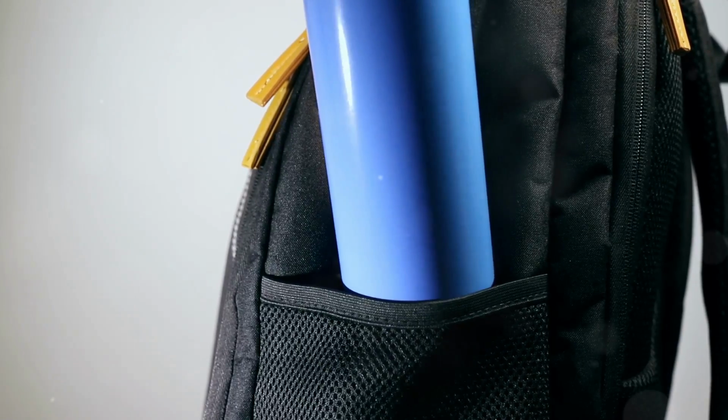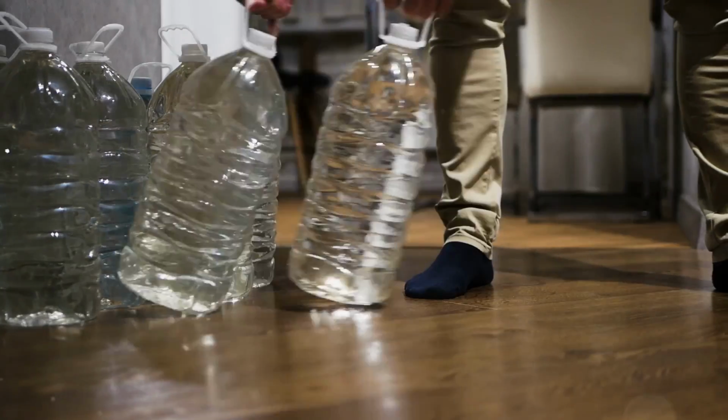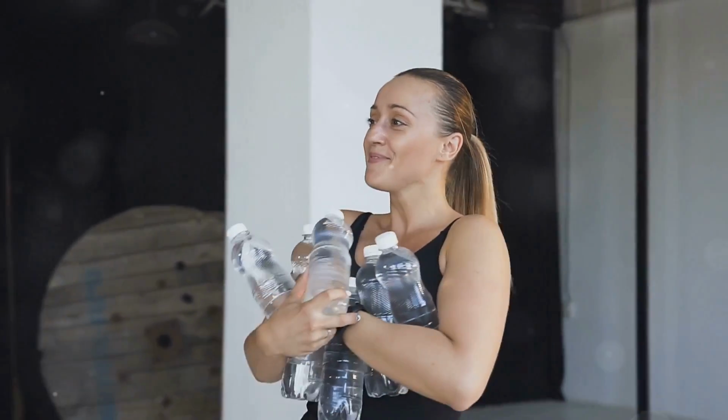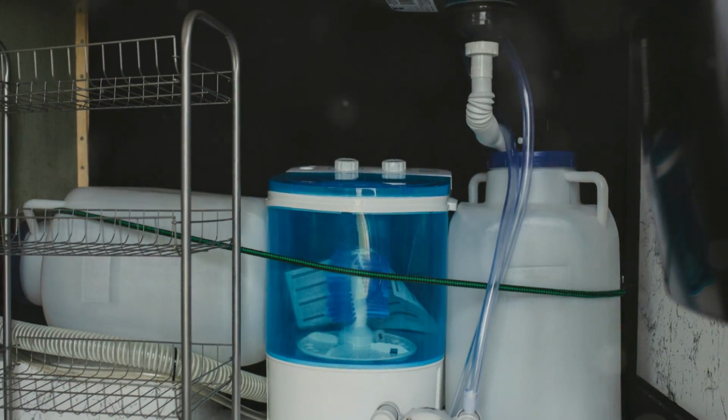Water is life, and it's the most critical component of your bug-out bag. Aim for at least 1 liter of water per day per person. That's 3 liters for 72 hours. But here's the catch. Water is heavy, and you might not be able to carry enough for the entire 3 days. That's why you also need to pack water purification methods.